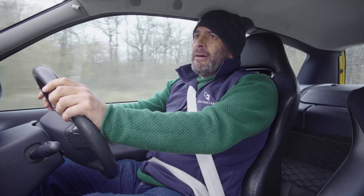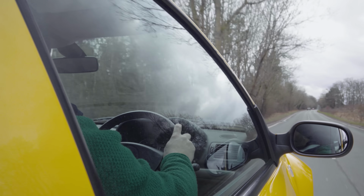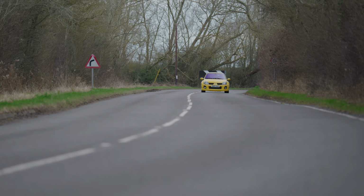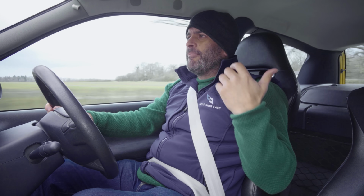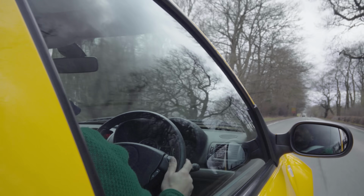And do you know what? From the moment I've driven it, I'm loving it. It reminds me why it was such actually a great daily car back in 2004. First of all, the ride is so supple. It's one of those cars that really works at about 7.5, 8 tenths. It feels like a big GT car. You forget you're in a Clio apart from the awkward driving position.